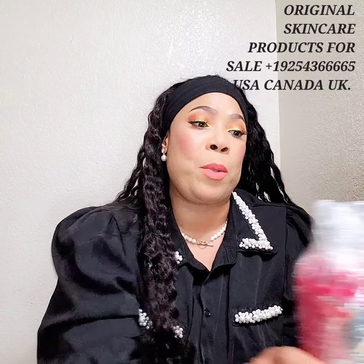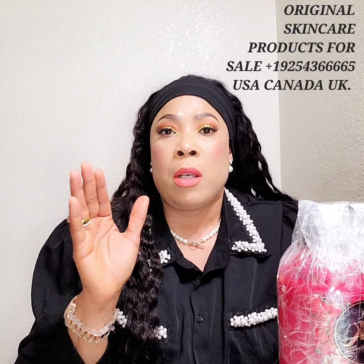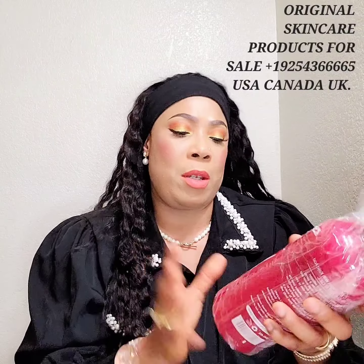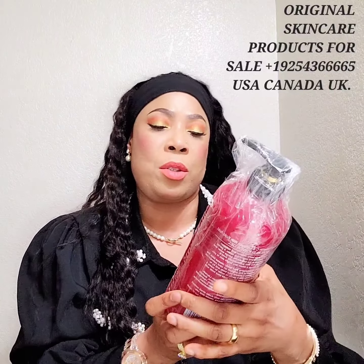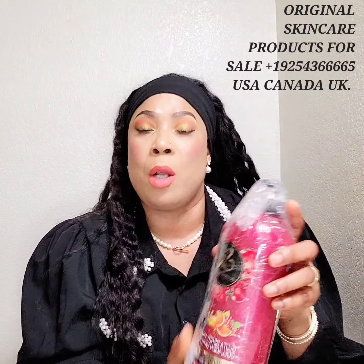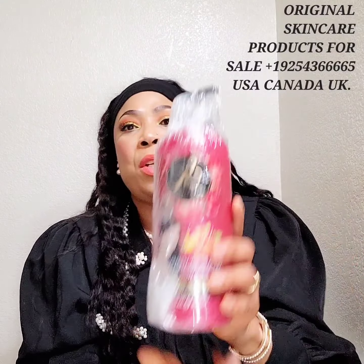So the first one I'm going to be talking about, because there are two types here, is the scrub shower gel. And this is how it looks. It's called the SNK Duchess Glow. This one is the glutenberry, vitamin C and collagen with kojic acid.